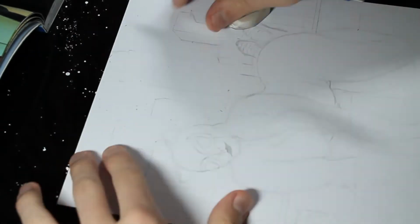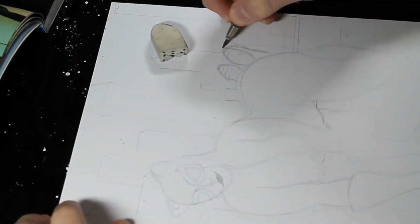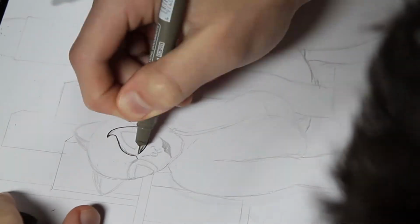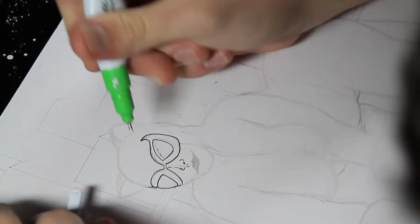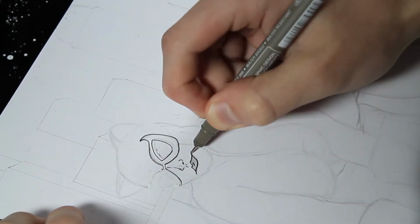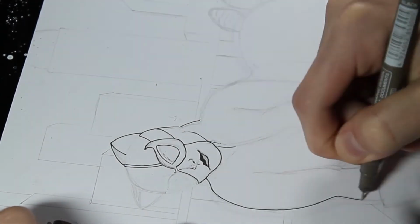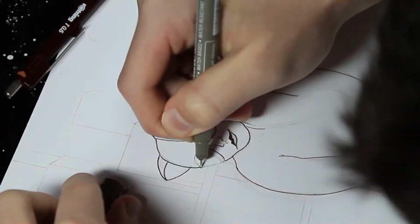So I based this pose off an image from J. Scott Campbell, which was like a fan art piece that he'd done. I think it was a Little Mermaid themed piece, and it was really cool, and I wanted to base it on that. So I just used the pose, but obviously Catwoman has a bit of a different personality to the Little Mermaid, so I wanted to try and show that through in this piece as well. But overall I am quite happy with this.